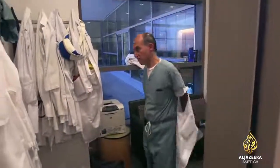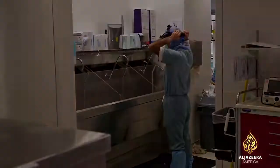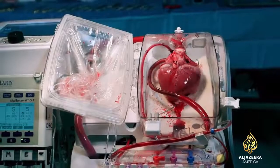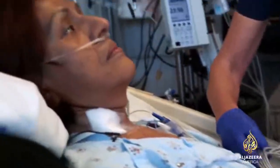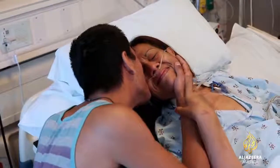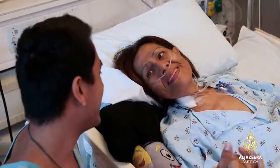Dr. Abbas Ardahali is the head of UCLA's Heart and Lung Transplant Program. It makes intuitive sense to a layperson to say, instead of having my heart on ice, I want it to be warm, I want it to be beating. For some of his patients, like 44-year-old Sandra Aguilar, this clinical trial isn't just an opportunity to test a cool new device. It's a second chance at life.